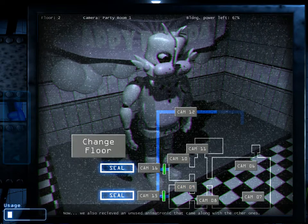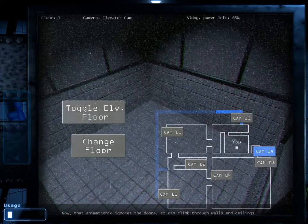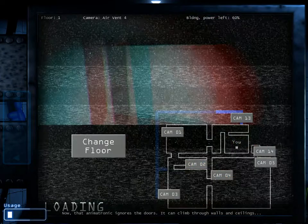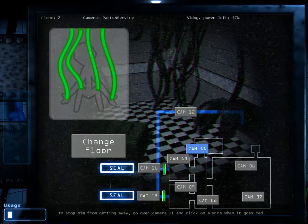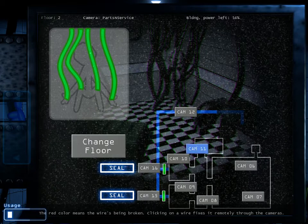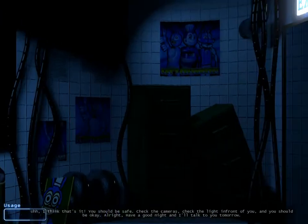Now, we also received an unused animatronic that came along with the other one. That animatronic ignores the door. It can climb through walls and ceilings. To stop him from getting away, go over to camera 11. Click on a wire, and when it goes red, the red colour means the wire is being broken. Clicking on a wire fixes it remotely through the cameras.